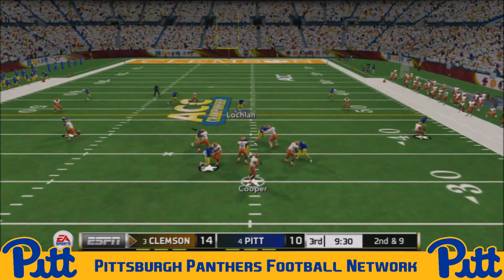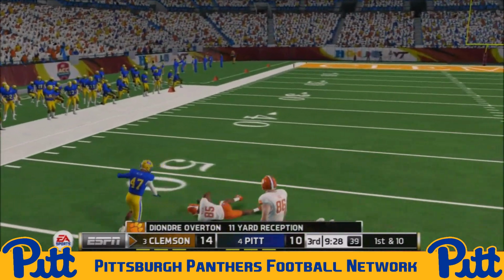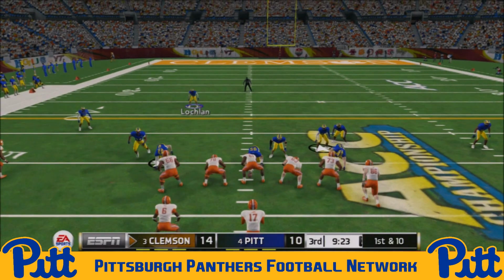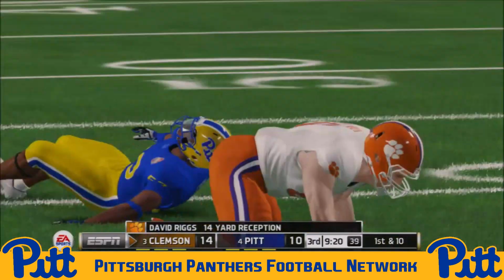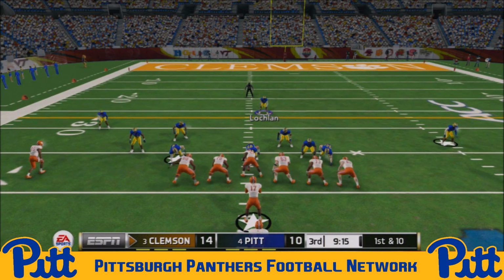Here, Cooper back to pass on second down, plenty of time. He's got Overton yet again, who evades the coverage of Damian Vector and gets enough yardage to move the chains for Clemson. 1st and 10, Cooper over the middle. He's got his tight end. That's going to be David Riggs, who fights forward through a gang tackle from the Panthers. Pickup of 14, and for Clemson, another new set of downs.